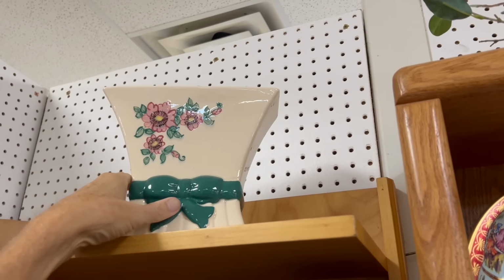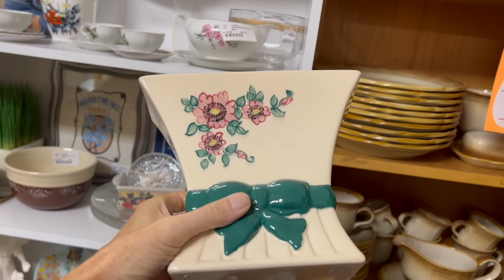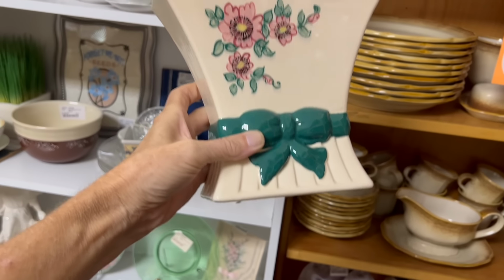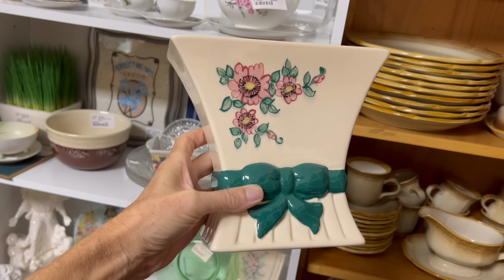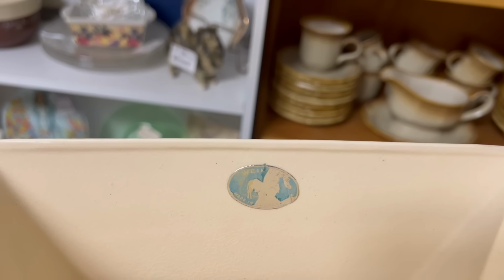Another floral vase. This one is Weil ware. Max Weil started in Los Angeles in 1938. He was known for a lot of very pretty women planter figures. The donkey is his later mark. So this was probably done sometime during or just after the Second World War. And this one is priced at $28. Oh, it also has the paper label, which you'll see on occasion. Right there.